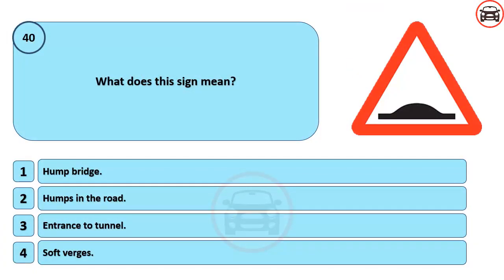What does this sign mean? 1. Hump bridge. 2. Humps in the road. 3. Entrance to tunnel. 4. Soft verges.